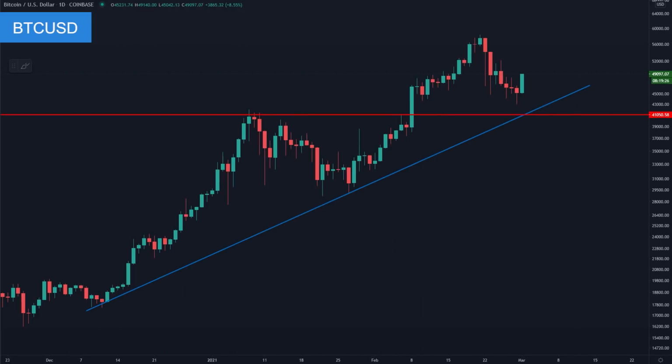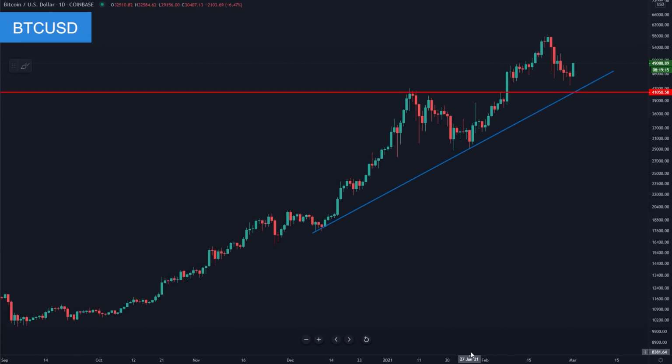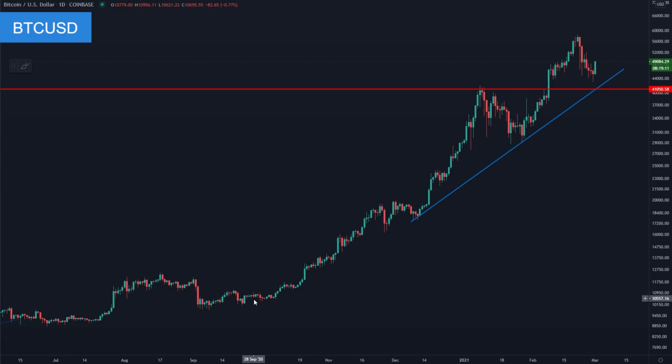So Bitcoin had a big reversal recently off of this high just below $60,000. And of course, we know that the cryptocurrency has been in an uptrend ever since breaking out above that $20,000 area. But I was actually talking about this all the way last year when it was trading right around $7,000. I was accumulating through this area, and I still hold it today.